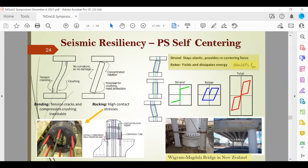Other self-centering, I'll go a little bit faster through that, uses precast concrete with center unbonded post-tensioning. This column, as you see on the left compared to conventional concrete, doesn't deal with plastic hinging, damaging the concrete or yielding rebar, but we get some rocking effect, and the pre-stressing is capable of bringing the bridge back to normal after the event.